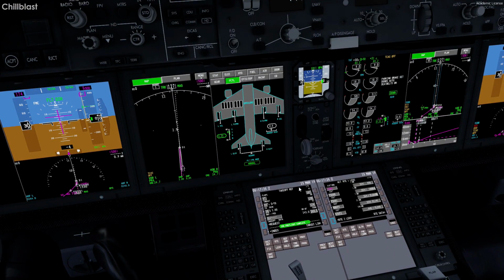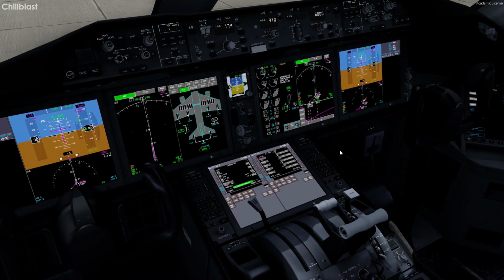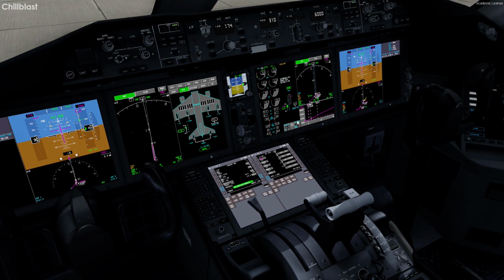Interesting. Trim up to 5. Let me go there. Oh, not jump past 5. That would be nice to be on 5. Please don't jump past 5 again. Thank you. RTO, flaps 5. Release park brakes this time, and we can taxi.